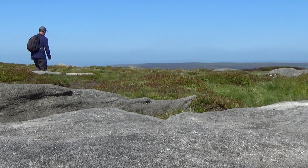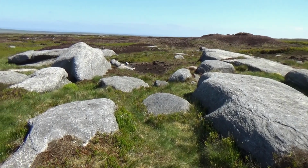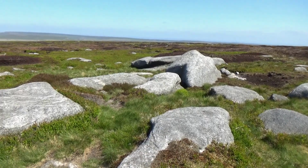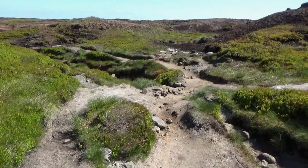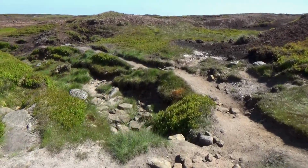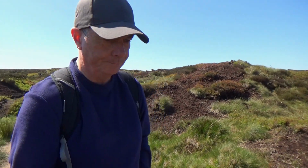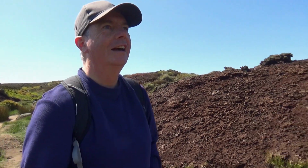I was reunited with the Pennine Way again, so from Bleaklow Head I began to follow it. Just following a bit more of the Pennine Way now then. That's nice. Just another short section. Just following it further north. And fairly soon this will be dropping down through another clough. So I'm looking forward to that.